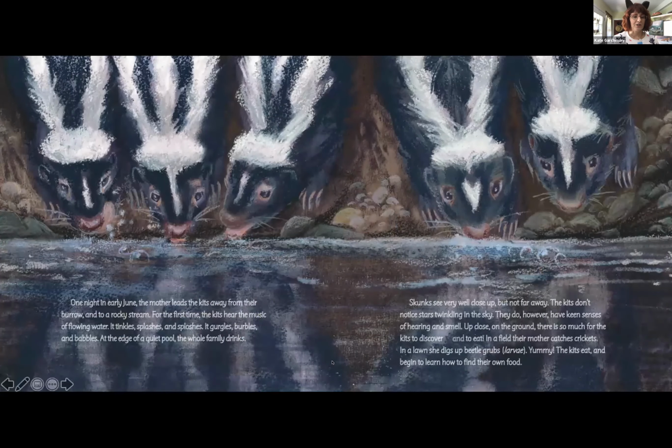One night in early June, the mother leads the kits away from their burrow into a rocky stream. For the first time, the kits hear the music of flowing water. It tinkles, splashes, and splashes. It gurgles, burbles, and babbles. At the edge of a quiet pool, the whole family drinks.